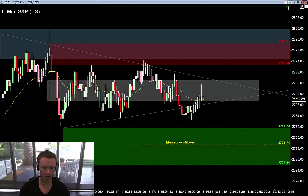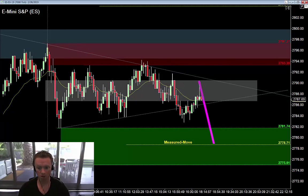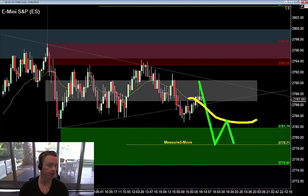Let's go forward here. There we go. We go down to the measured move. We hold the measured move. The sellers try to sell into the measured move. Foolish, foolish, foolish, right? Selling in a bull market into support. Yeah, they're probably not going to be very happy with the result on that one. We're going to buy right into those stops with the appropriate signal going higher.